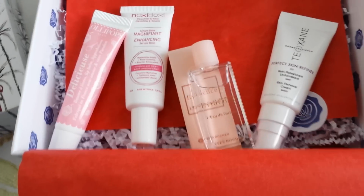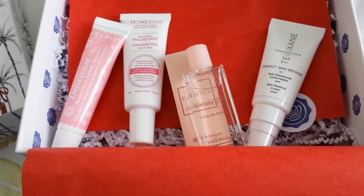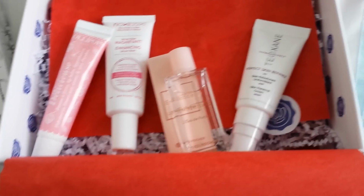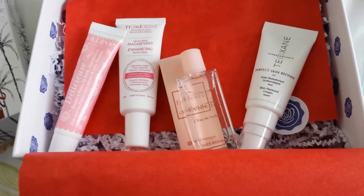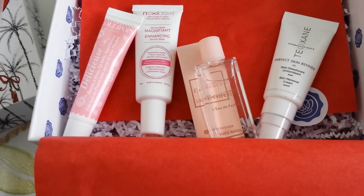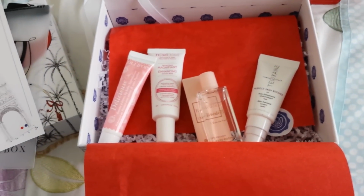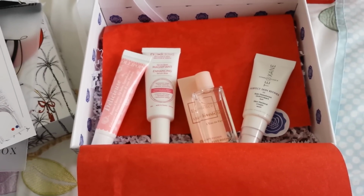I'm quite impressed with that. It's settling at the moment. It's reminding me of something, but it is quite a nice scent. It says quite subtle, but it's quite strong. Well, it's strong on me, but I really like this box, and I'm chuffed that I joined, and I hope the next box is as good.